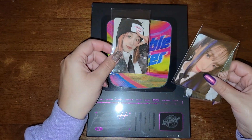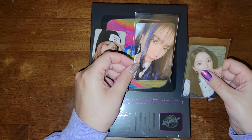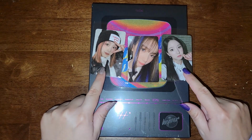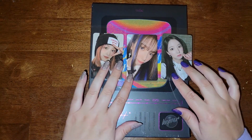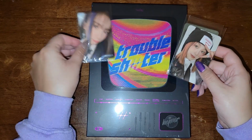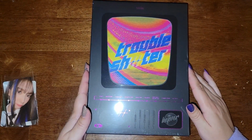So Ktown4u, I think this is Yongyeon. If I pronounce someone's name wrong, I'm really sorry. And Yujin, I haven't pulled either of them yet. So that's really exciting. Yes, I'm very happy I got them. So these were from Ktown4u. I'll leave these here. So yeah, I bought all three versions.